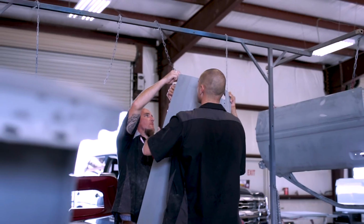Before the first coat of midnight blue metallic could be laid down, the car was then shot in sealer to not only lock in the primer, but to prepare all surfaces for the initial base coat.